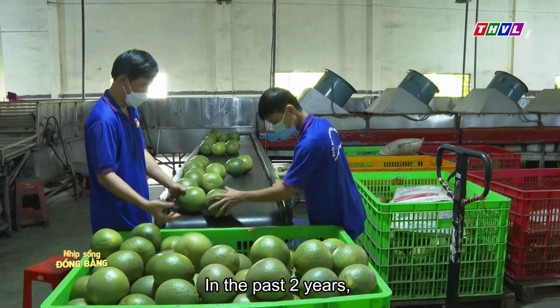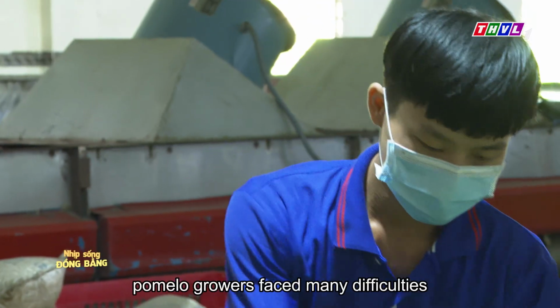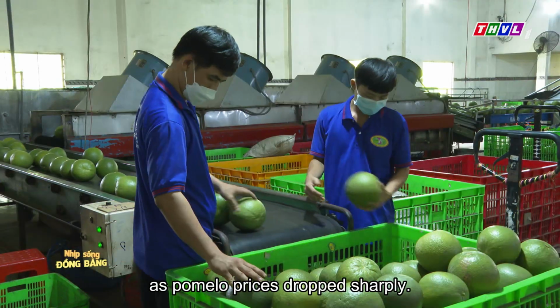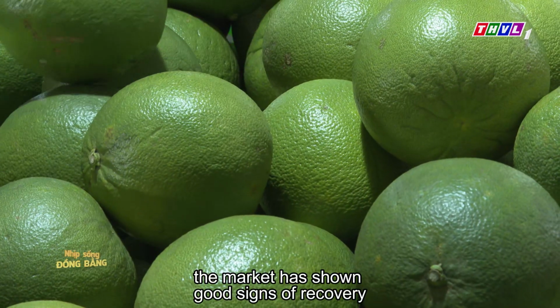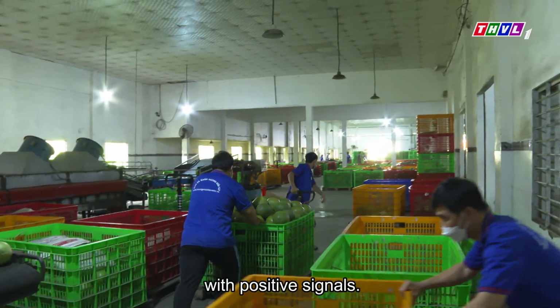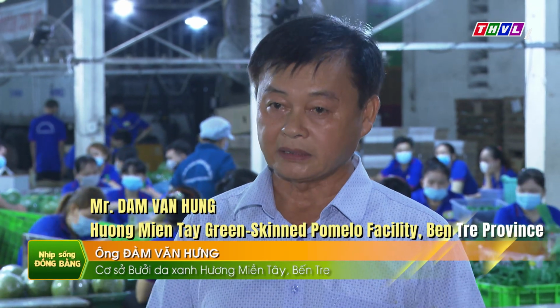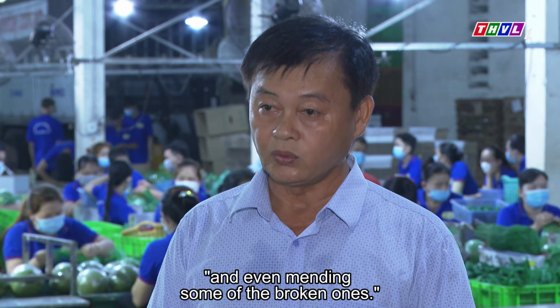In the past 2 years, due to the impact of the COVID-19 pandemic, pomelo growers faced many difficulties, as pomelo prices dropped sharply. As for this year's pomelo crop, the market has shown good signs of recovery, with positive signals. It seems like the market is gradually recovering, re-establishing connections between the old markets, and even mending some of the broken ones.